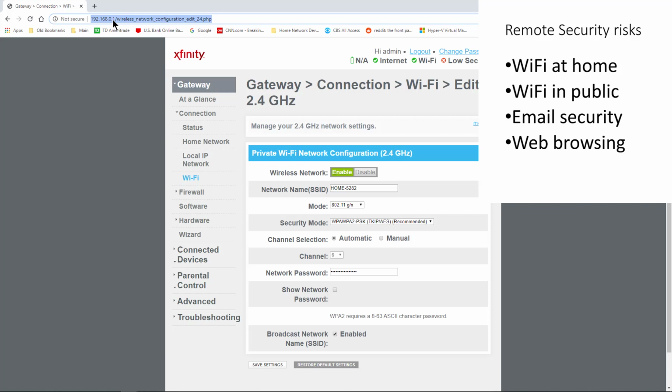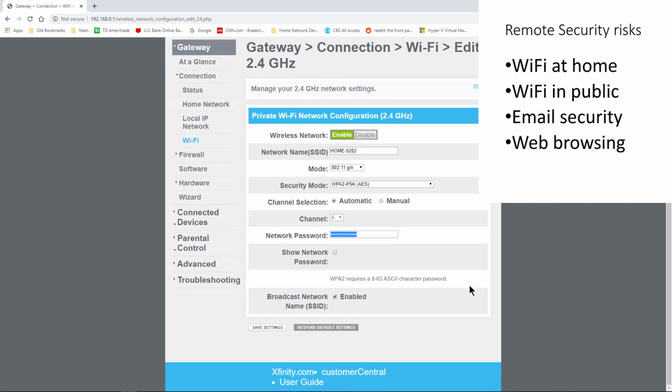And the typical login and password for Comcast is admin, but you might find that it's been updated to something new, so you can check with Comcast for the login information. Once you get in, you click on Wi-Fi, and when you're in Wi-Fi, you'll want to make sure that your security mode is set to WPA2 PSK for pre-shared secret. Then you'll go in and type the password that you'd like, the longer the better, and that's going to be the password that you use when you connect your device, such as your telephone, your mobile phone, or your tablet. And after you do that, you should be pretty safe.